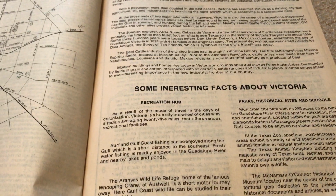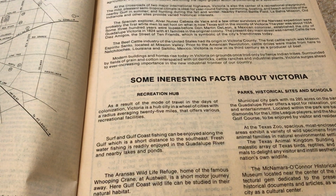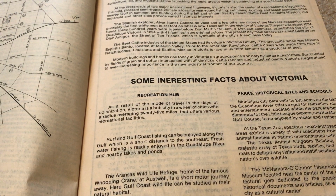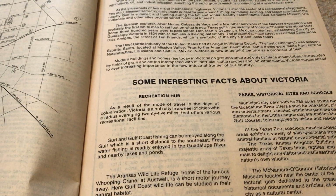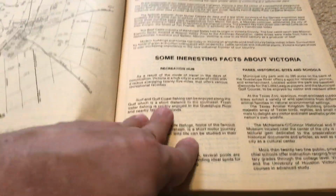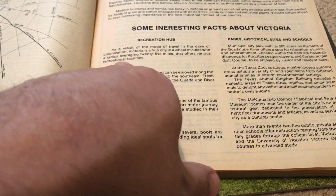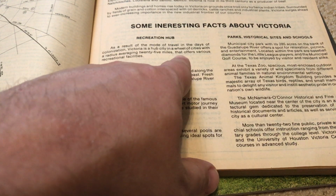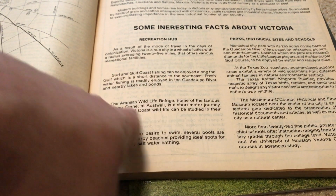Modern buildings and homes rise today in Victoria on grounds once trod only by fierce Indian tribes. Surrounded by fields of grain and cotton interspersed with oil derricks, cattle ranches, and industrial plants, Victoria surges ahead to ever-increasing importance in the new industrial frontier of the country. And it's got interesting facts about Victoria. As a result of the mode of travel in the days of colonization, Victoria is a hub city in a wheel of cities with a radius averaging 25 miles that offers various recreational facilities.